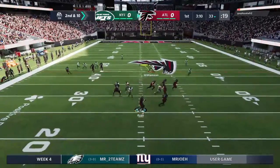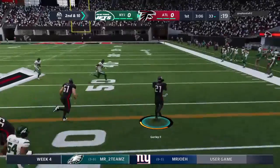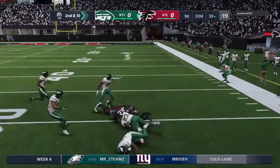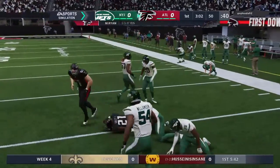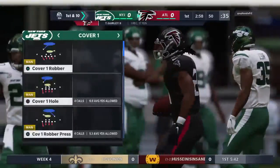Throwing again. Ryan. And they'll set up the screen to Gurley. And he gets this one to midfield before he's brought down. It's a pickup of 17 and a first down.